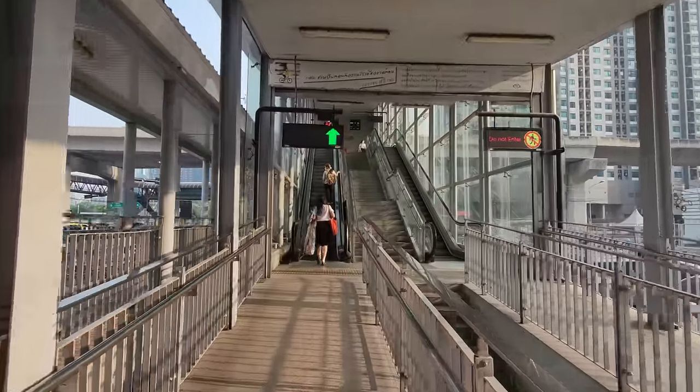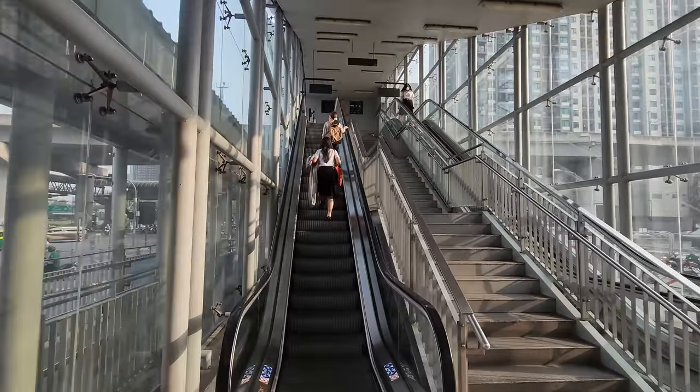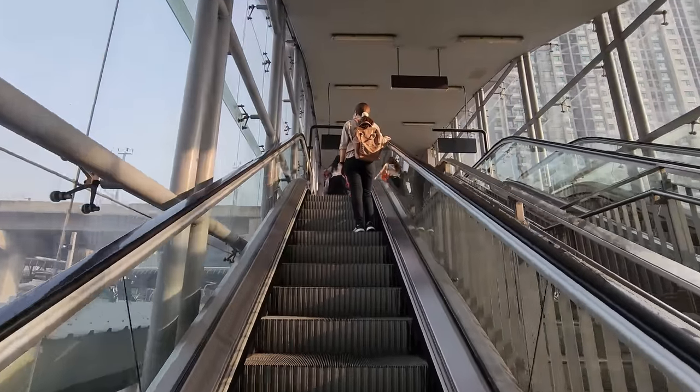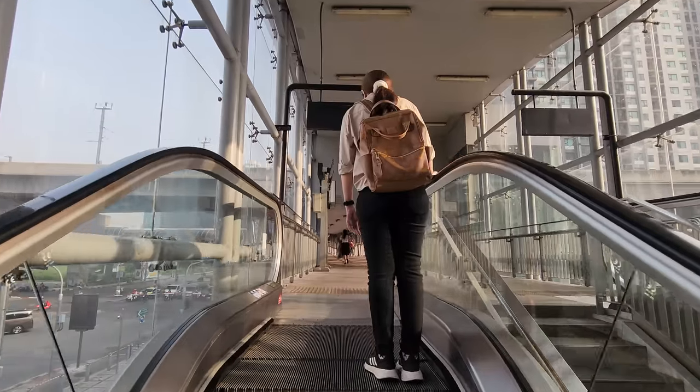So the airport rail link opened around 10 years ago, and to be honest, I use it only when I have to go by myself to the airport, and if I have not too much luggage. But when we have a lot of luggage, I don't really like to use it.